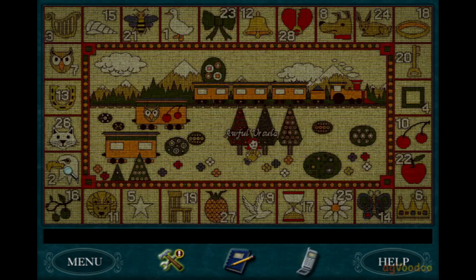An eagle is 2. Is that the square? That's 4. And a duck is 1. So to open up that thingy, we need number 5, or a 4 and a 1. And then for that painting to be moved, we need a 2.